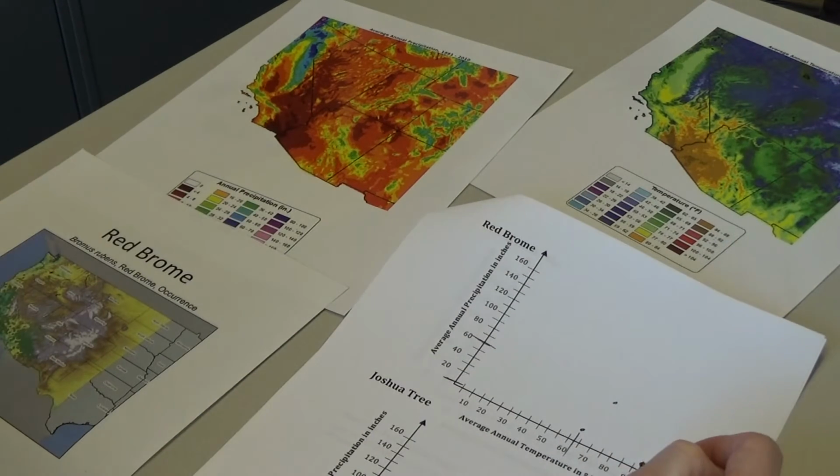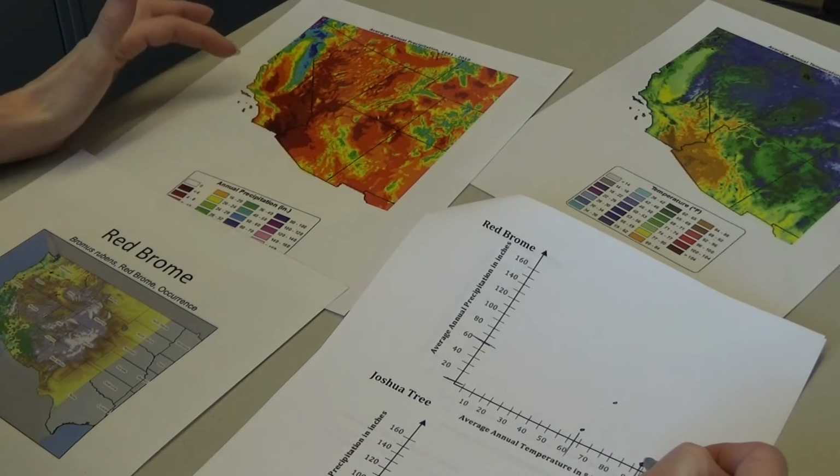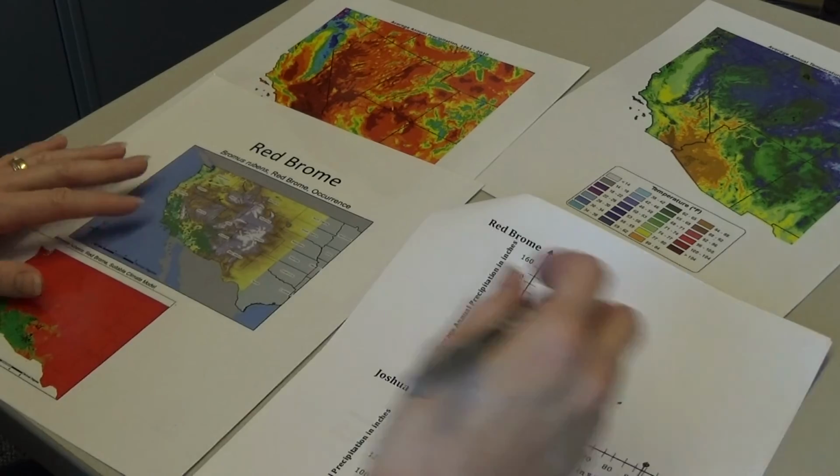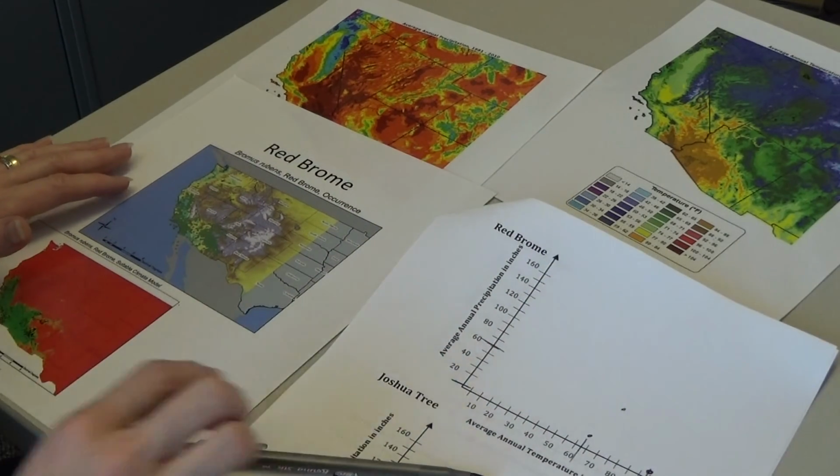Now at 90 degrees, it can go down to this very low, but is there any place where it's warm but it has high precipitation? Let's see, so we're looking at our map. Hold on one second.